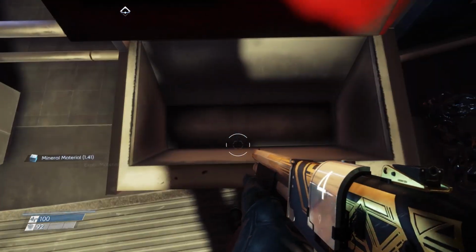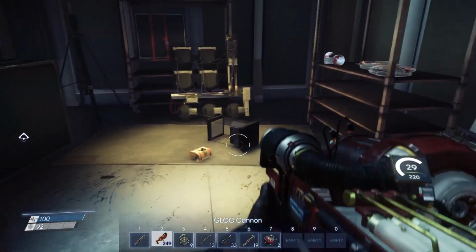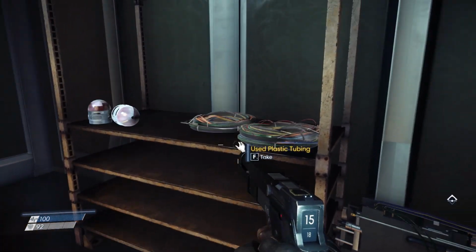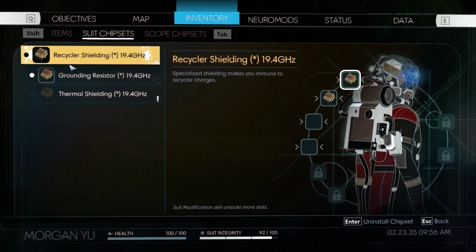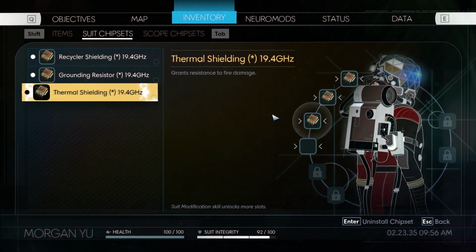All right. Don't worry, we will be going out for our spacewalk very, very shortly. Got an EMP charge. Would it be worth using a recycler in here? I'm guessing no. Probably not. Yes, please. Glue canisters. Lovely. Thermal shielding. Sweet. We are getting chipsets left, right, and center. All right, thermal shielding. Yes, please.